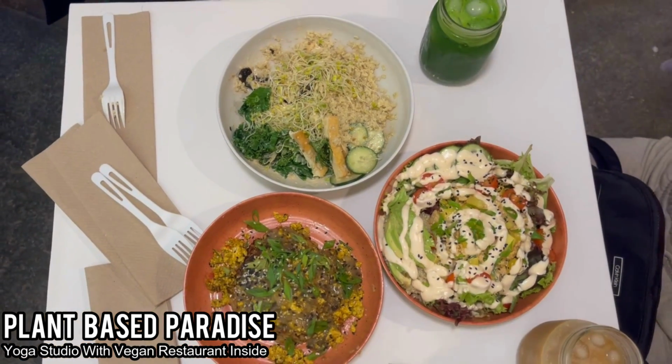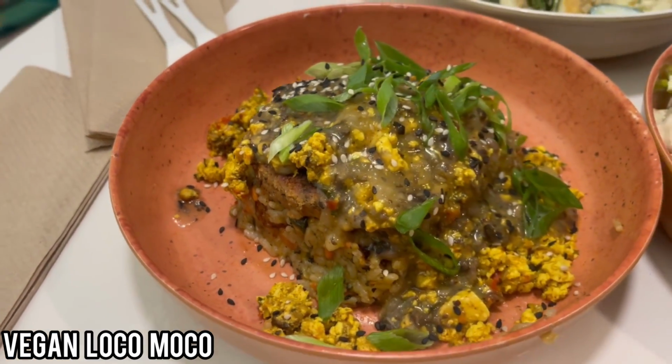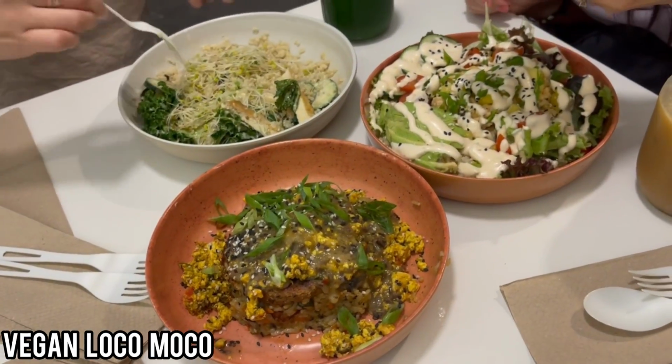Here I had Loco Moco, which we talked about earlier, but this is way better than the one I had at Barefoot Beach Cafe. Sorry, maybe it's because they cater towards vegans, so they know what we like, everybody. They have a delicious rice, a delicious vegan patty, lots of gravy, some vegan egg on top, and it is so hearty and tasty and salty and delicious. I see why people eat Loco Moco in Hawaii now.